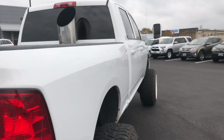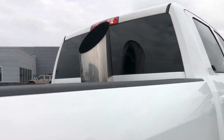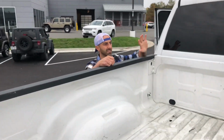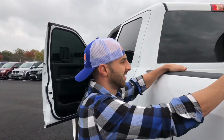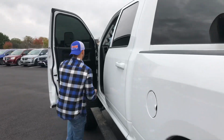Listen to it take off, and let's see the sucker roll. And it's tuned also. Tuned, deleted, all that good jazz. EFI Live, 4-position switch. Ready? 5 position. Here we go.